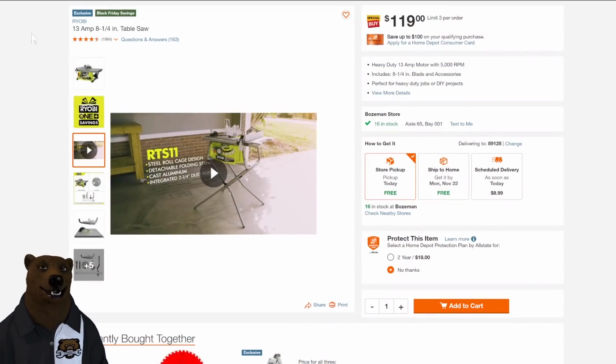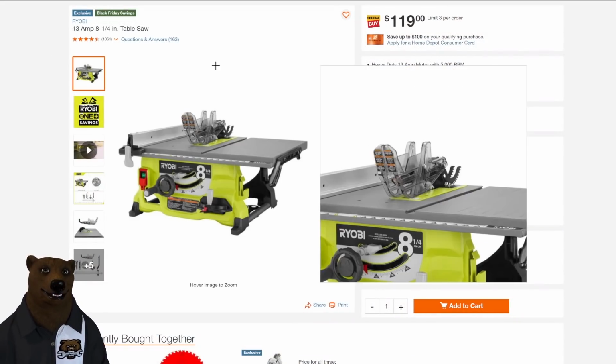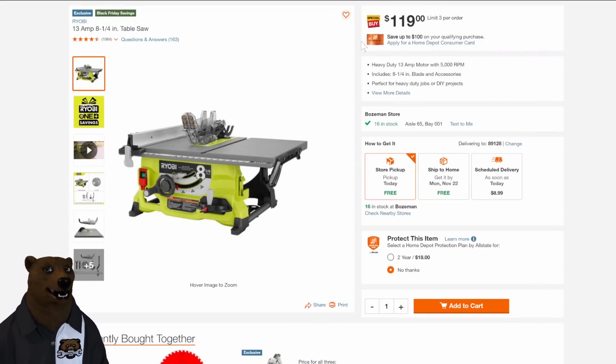First off, we've got the Ryobi saw over at Home Depot. This is part of the Finger Slicer 3000 category. I've broken these up into categories. We've got small compact saws, then we're going to jump into job site saws, and then we'll talk about some bigger saws. So this is going to start off what we're looking at here at $119.